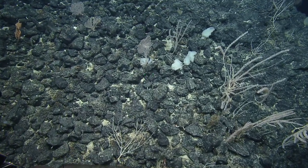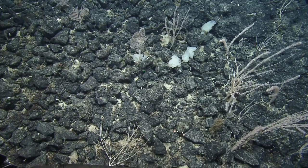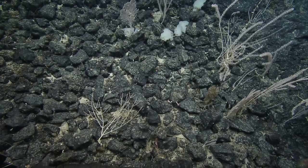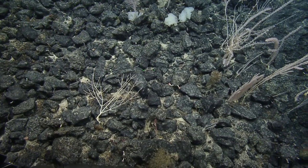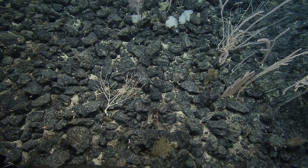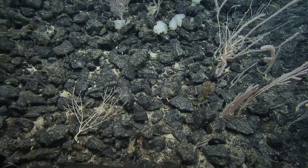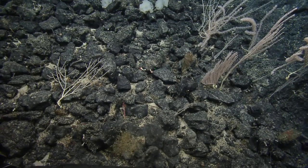Yeah, it's pretty interesting to see how these are different, and they seem to be attached to some smaller cobbles. We've got some cup corals on here as well. We haven't seen a repeat of those stolons, which is unfortunate. Well, yeah, I think they would be pretty difficult to get a good look at. Yeah, those are hard to spot. Oh, these rocks are loose. They are quite loose, yes.